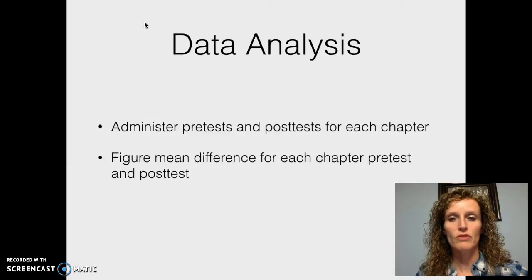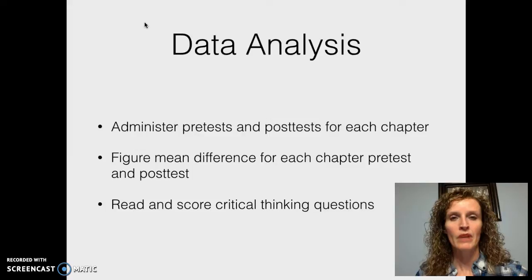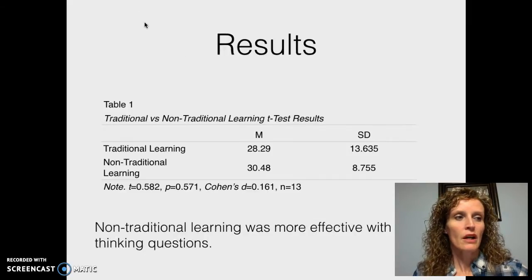And I figured the mean difference for each chapter pre-test and post-test. I also wrote some additional critical thinking questions for each post-test in chapters 1 through 10 for students to complete. These were not figured into the post-test data. These were just for me to read to see if students did display more critical thinking with the non-traditional learning or if it was the same as the traditional. I did a dependent t-test to calculate the results of my research, and unfortunately my hypothesis was not confirmed in my research, and the table will show us that.